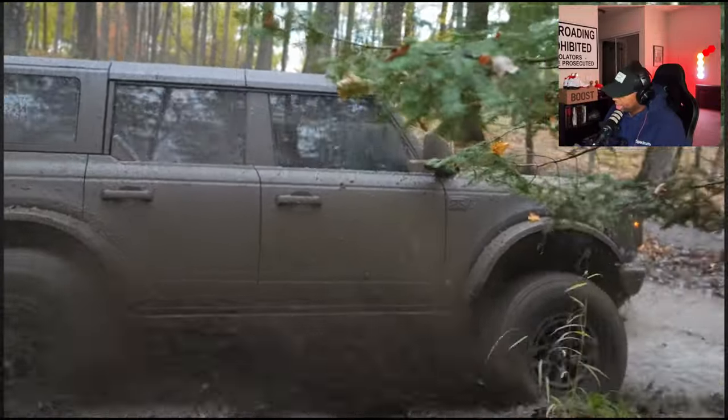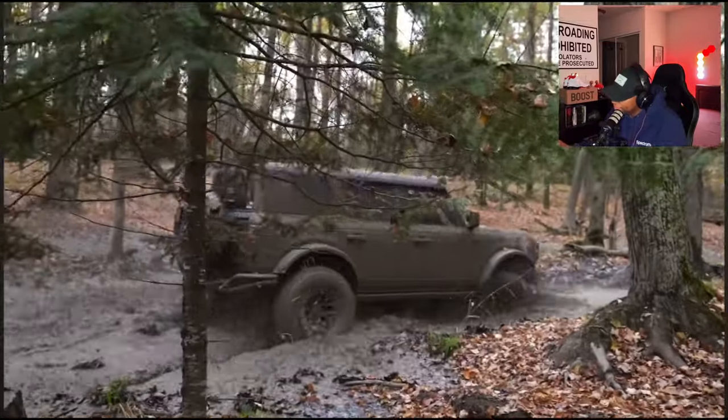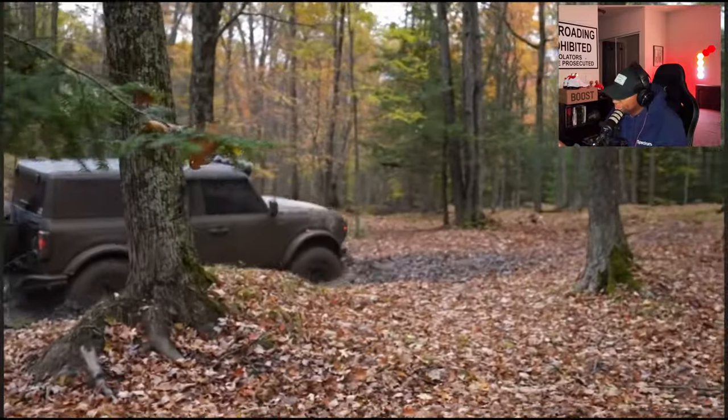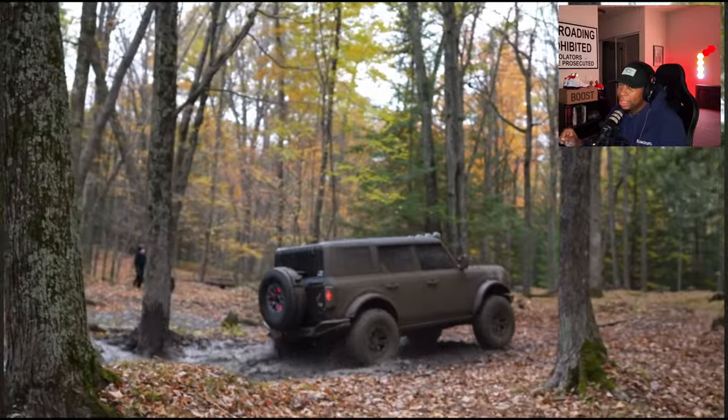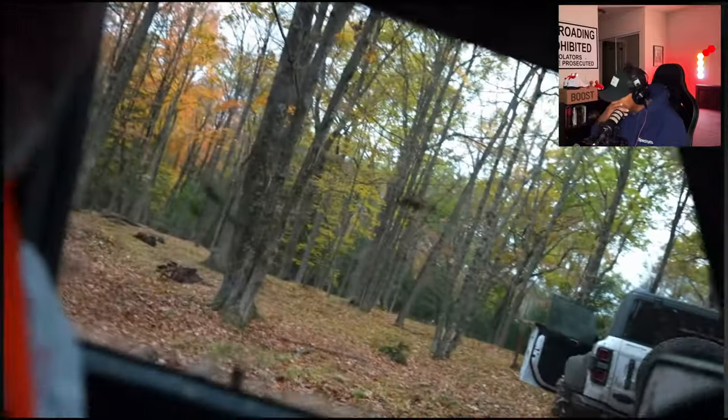Hello. It's a V6, right? I think it's a V6. I believe it's a V6. But don't holler at me if I'm wrong. But I think it's a V6. I know the Rubicon 392 is a V8.